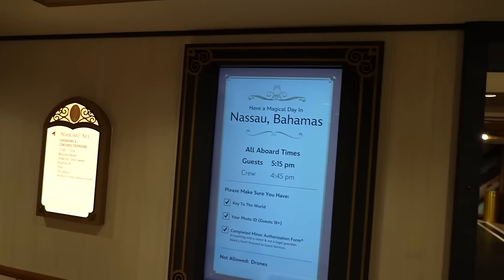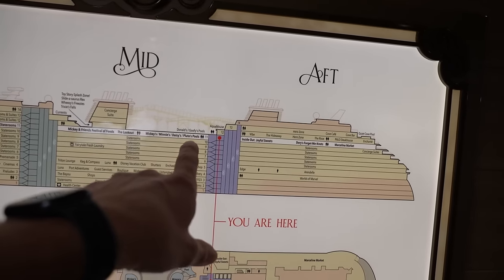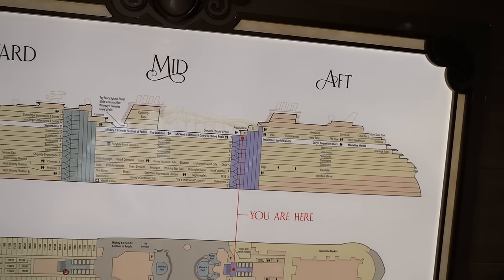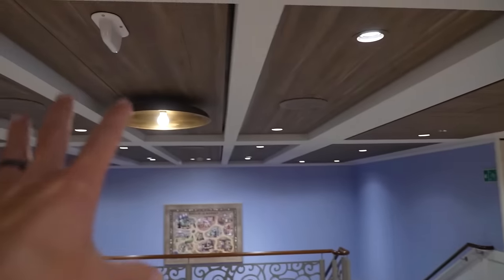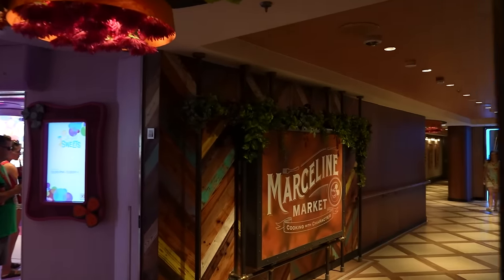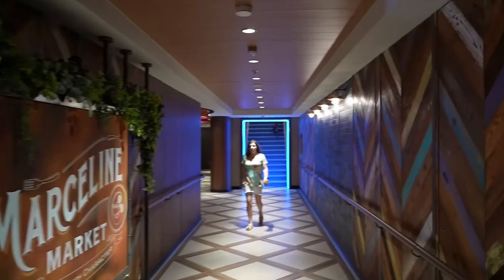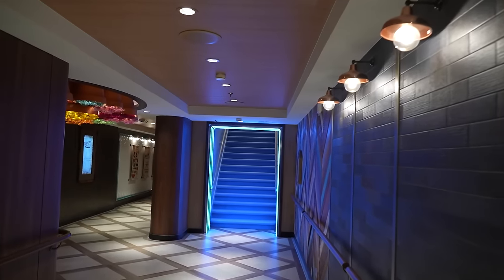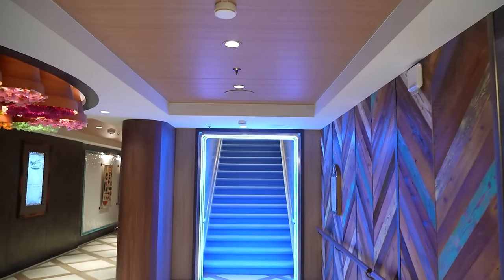All right, came back in over here by Marceline Market. So I am on deck 11 right now, and I'm trying to get up to deck 12. But the stairs don't go up any higher here. So if we head towards Marceline Market over here on the starboard side, there is this set of stairs over here that are illuminated with some neon blue.